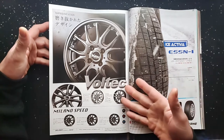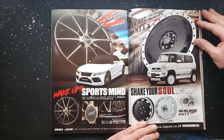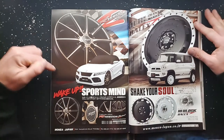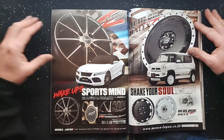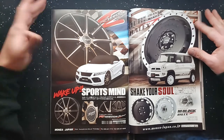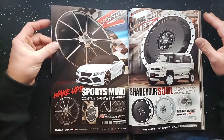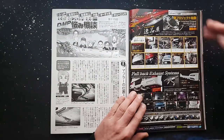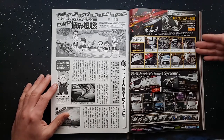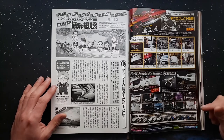Over we go. Put in some effort, I think. Here we go. Those don't look like normal wheels, but I'm not really a fan of those either with the Hustler. Over here, we've got Wake Up Sports Mind, the R version. Again, fairly generic looking wheel. Over we go. Parts from Sense Brand. Yep, it's all there in the picture. Don't really need me to go into that.